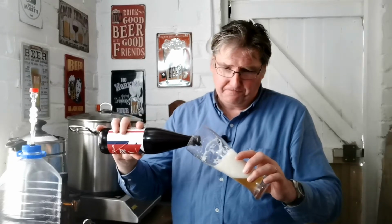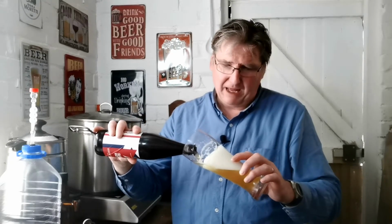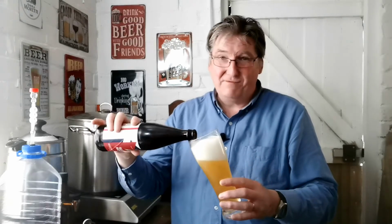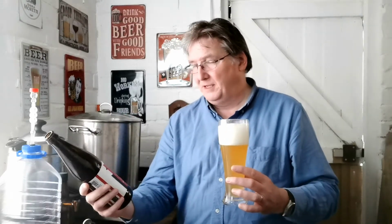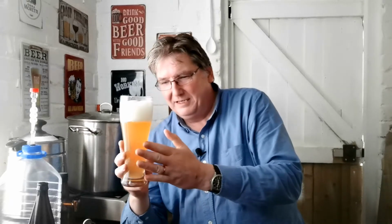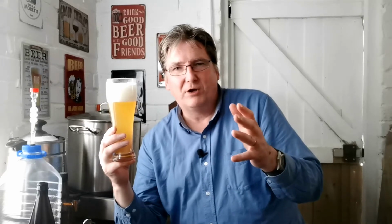Let me top it up. Blimey, I could finish this bottle in about 5 minutes. It's very easy drinking, but it's only 4.4%, so it is a session ale. That's a cracking pint. I'm really enjoying that. Nice mouthfeel, about medium body, because of that wheat. It seems to give it a bit more body. I don't know if they use wheat in the recipe.